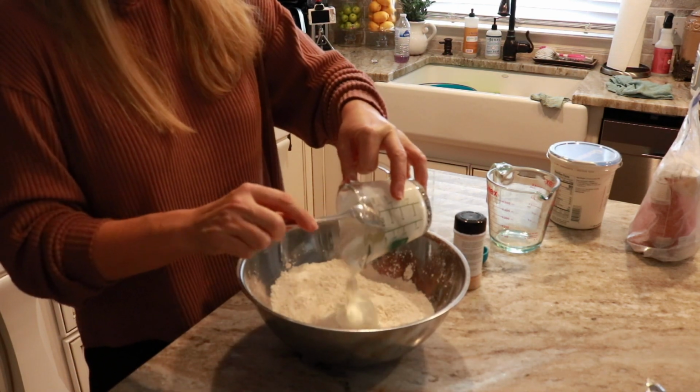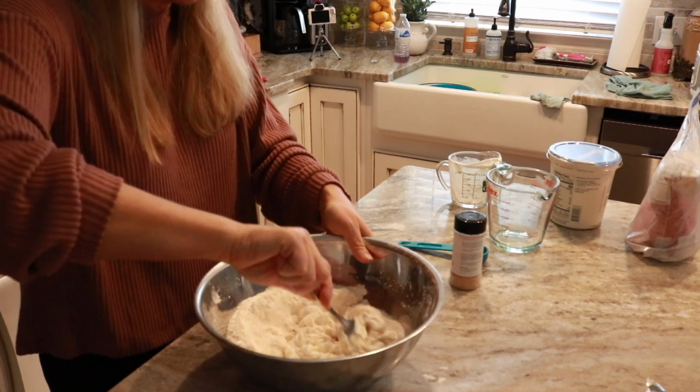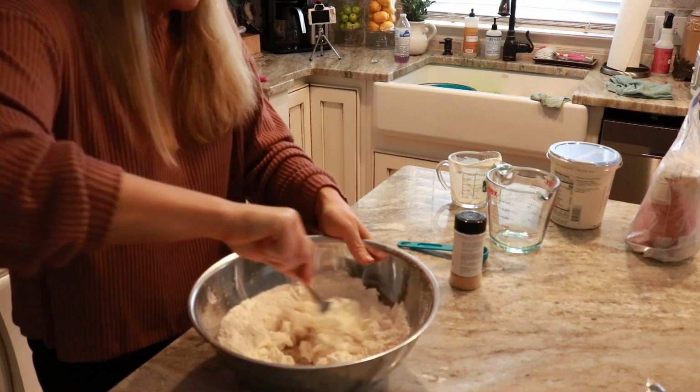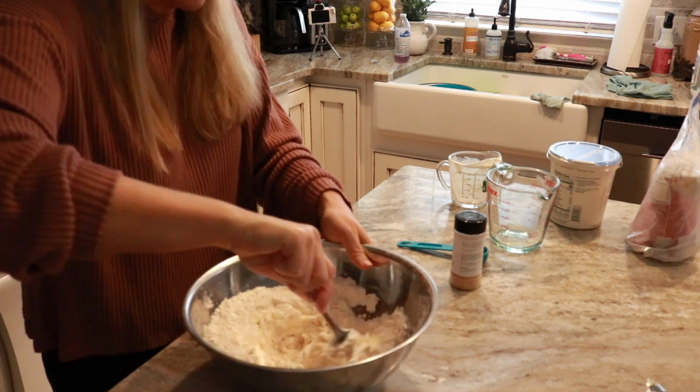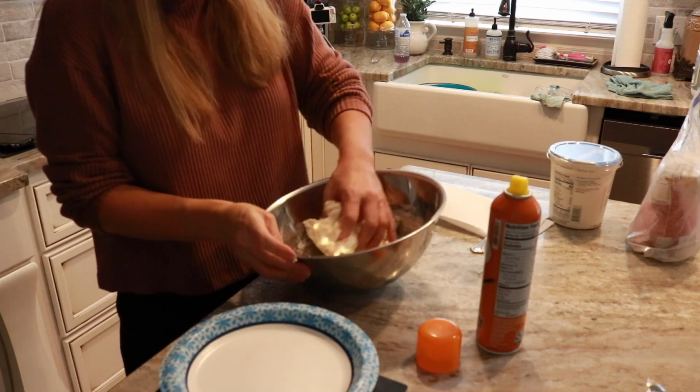Okay, and then we're going to go ahead and add in our yogurt. And basically, I'm just going to mix this until it's kind of nice and crumbly. And then I'm pushing up my sleeves. I've already taken my rings off, and you got to kind of get your hands messy with this one.